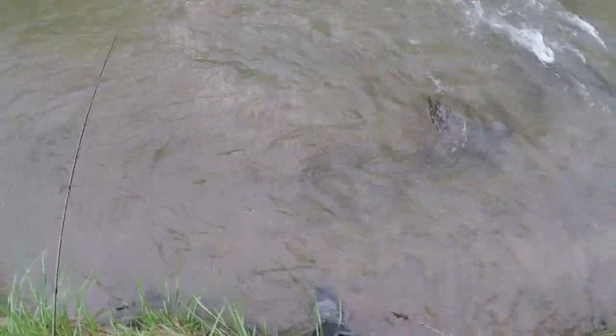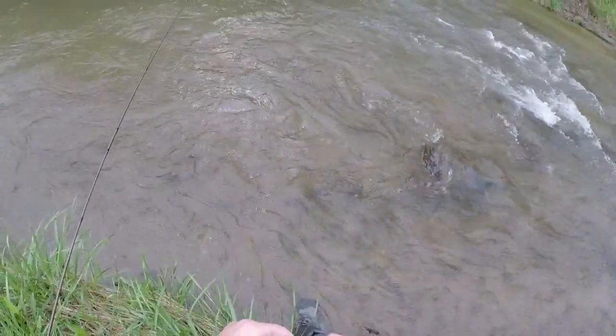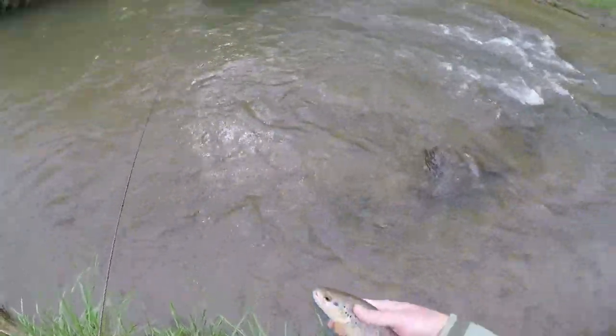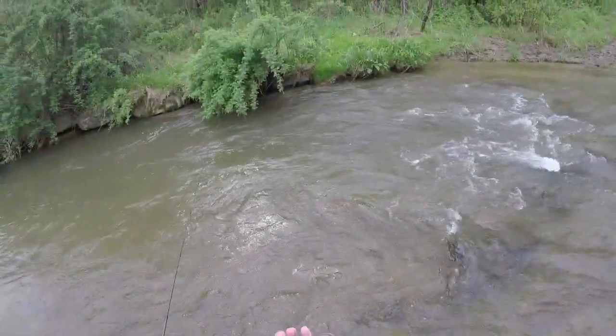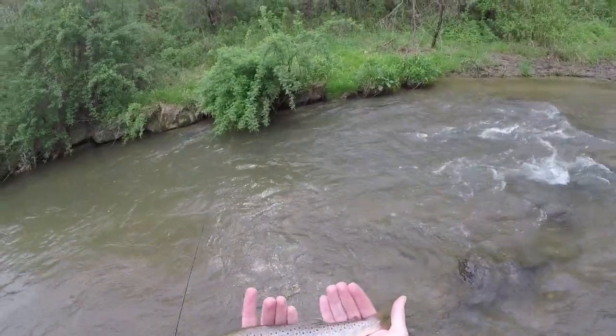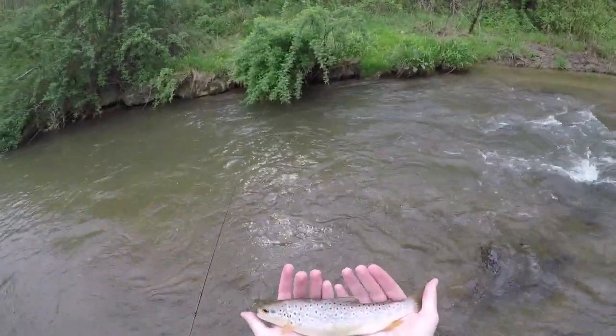This fish took it in the eye, so another tip. Luckily that just popped out and didn't affect his eye as much as I thought it was going to. But very, very pretty, healthy wild brown trout out of the Codorus.